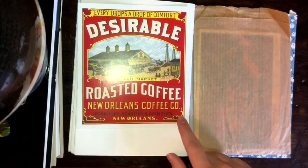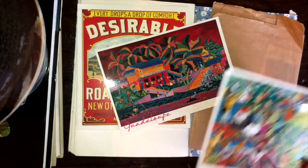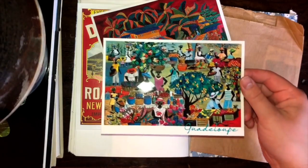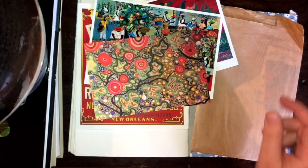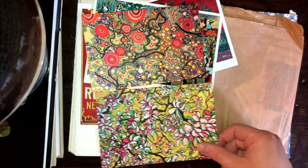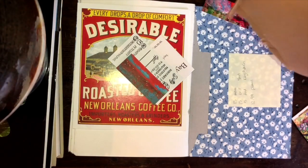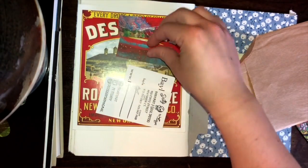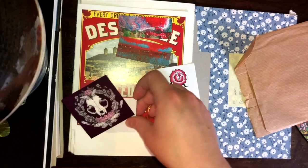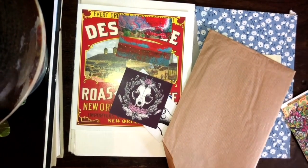I got this. They're supposed to have good coffee in New Orleans. I'm not gonna lie, I didn't really like it. And this is from Guadeloupe. I thought these were so pretty. I'm gonna put this on a sketchbook as a cover. Just thought these were the coolest things. And I got these at a craft show, or an exhibit for a bunch of local artists, I think at the beginning of the year. This one artist had some cool stuff, so I took those. And a bunch of little things, other pretty colors. So that's that, I guess. I guess that passed the time.